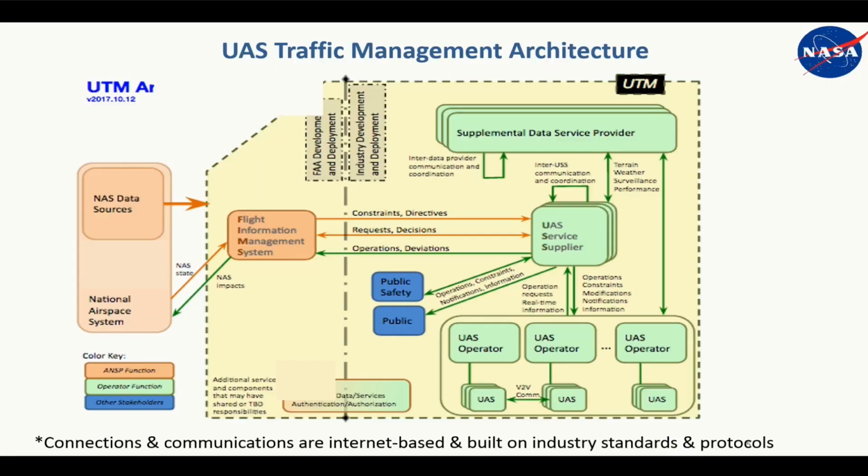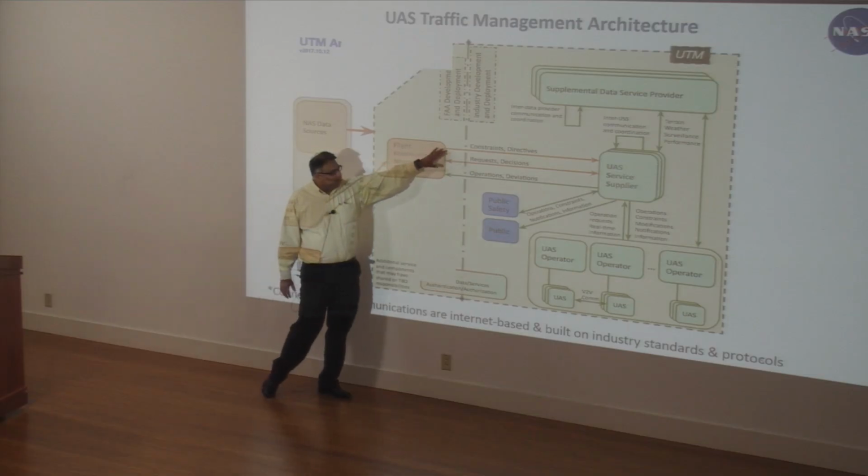How do we do that? So we introduced a new architecture. Fundamentally, we said FAA still has to be the regulatory authority, or any other air navigation service provider, who can provide any constraints or directives.